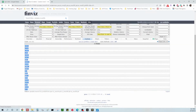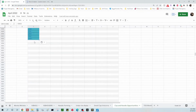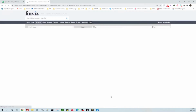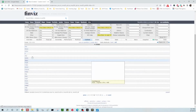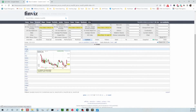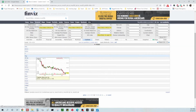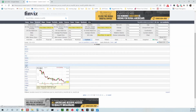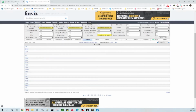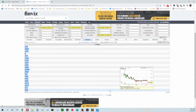So this scan is looking at potential cup and handle opportunities where the price has gotten beaten up, and could be potentially creating a cup. So if we just highlight, that one's ugly. Like here, this could be making a cup. That could be making a cup. This could be making a cup. That one, yeah, that one looks good. I lost my thought. ELYS was the last one, so I need this.